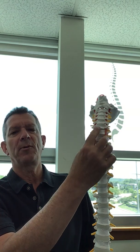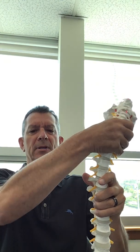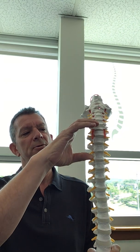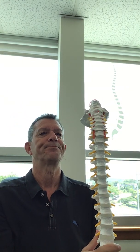In between the vertebrae, we've got these discs. They're shock absorbers or cushions, and they also provide fulcrums for motion in the spine. The discs comprise about 1/3 or 8 inches of the height of the spine. So you hear people say, well, I used to be 6 feet tall and now I'm only 5'10". That tells you about 2 inches of their discs have degenerated or shrunk up. So they actually are shrinking.